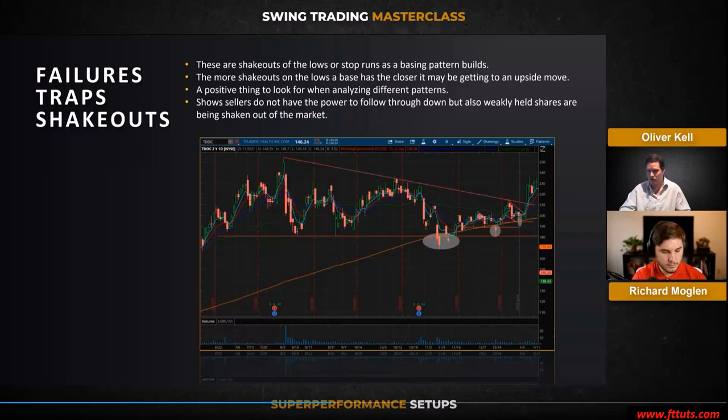But there's no tight pattern here. There's nothing to buy, but we're getting support on the 200 SMA. And then what happens here? We get another shakeout. Obviously it's not the same as this, but it's another shakeout on the 200 SMA. And then you do get a buy area right here on this little flaggish mini channel. I actually took this trade right here, and it failed, and I got stopped out.